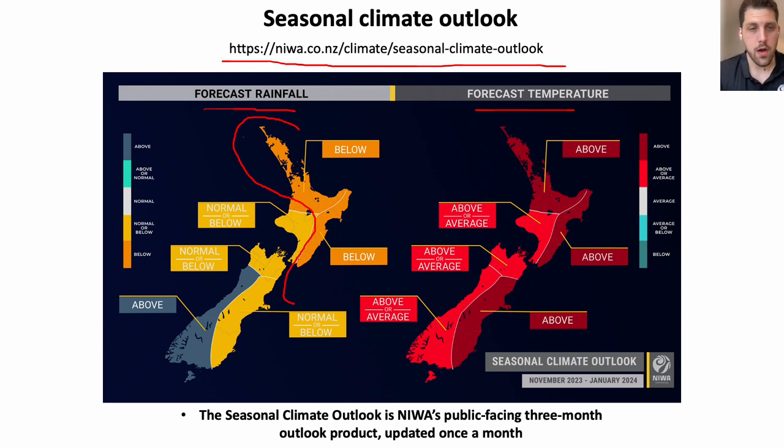So that includes Northland and Auckland, the Waikato, Coromandel Peninsula, Bay of Plenty, Gisborne, East Cape, Hawke's Bay, and down toward the Wairarapa. Those are the areas that have the highest chance of seeing below normal rainfall over that 3 month period. And when we do climate forecasting, it's not a yes or a no.